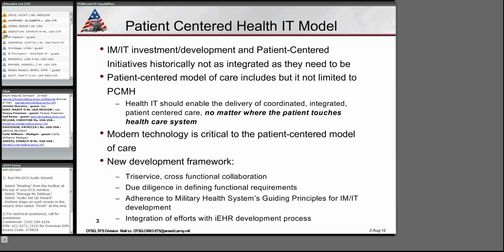The patient-centered model of care really is fundamental to patient-centered medical home. When we think of patient-centered medical home, we often think of what we're doing with primary care, but it's really about the patient and all the things that we do in the care delivery process and inside and across our complex healthcare organizations to take care of the patient.